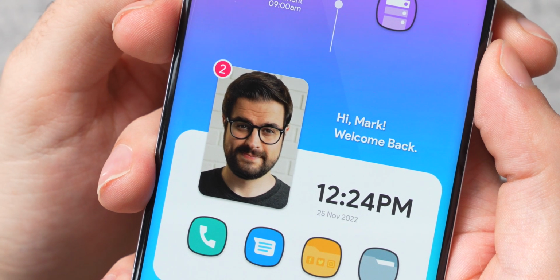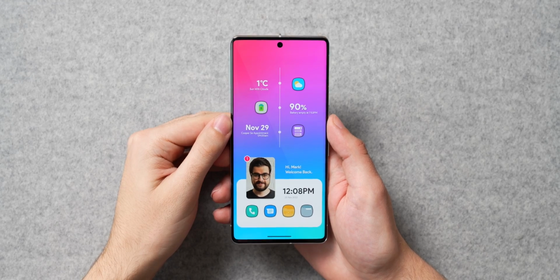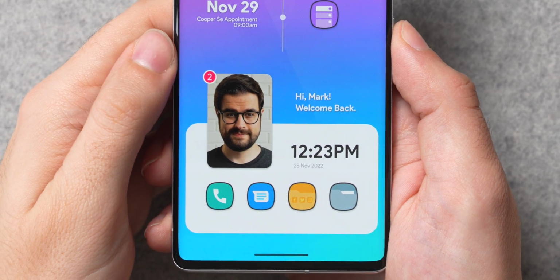The profile image section has a little counter at the top to display how many system notifications I have, and tapping on that image actually expands the notification tray. There's also a clock and today's date built into the dock and 4 spots for apps. I have my phone and messages app down there, as well as 2 folders for my most frequently used apps.